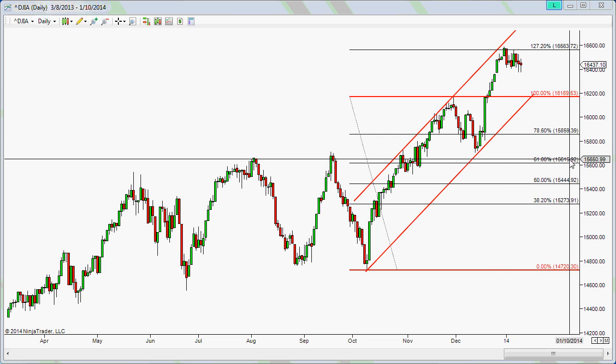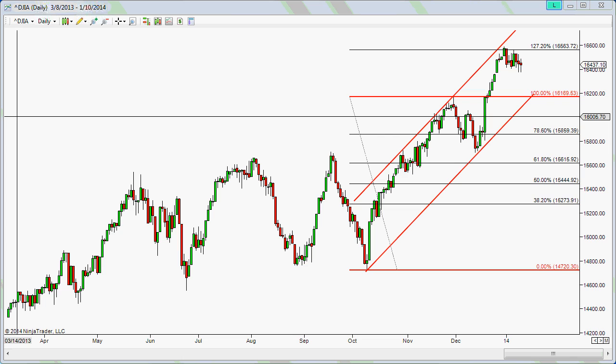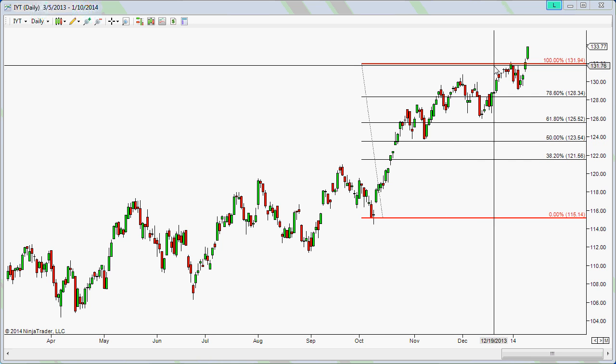This pullback here, you basically could look at like a little flag that is trying to develop. Right? I mean, this flag could take us down here and test this 16,169 level, where this baseline is on this particular swing, or it could just come back up and take out this 16,560 and move on to maybe get up to that 17,000 level. Who knows, right?